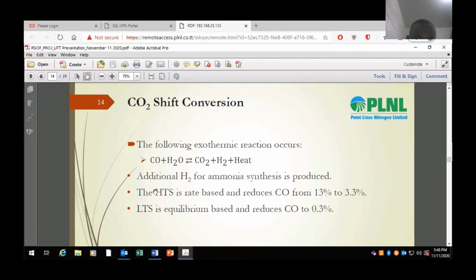In the HTS, or the high temperature shift, it's a rate-based reaction, which reduces the carbon monoxide from 13% down to about 3.3%. And in the LTS, or low temperature shift, it's an equilibrium-based reactor, and it reduces the carbon monoxide down from the 3.3% down to 0.3%.